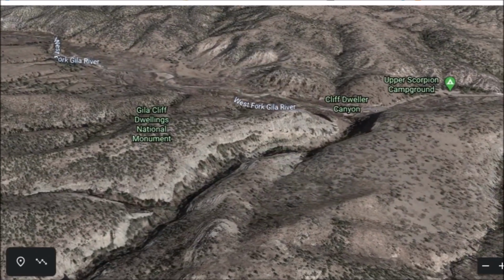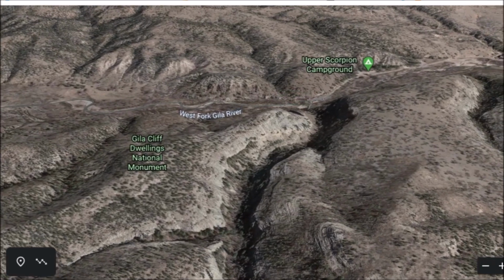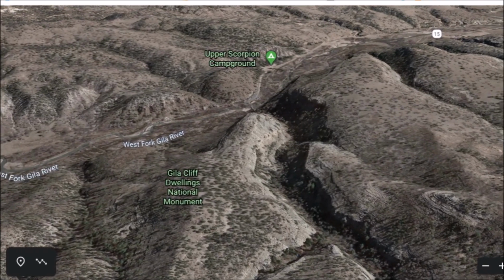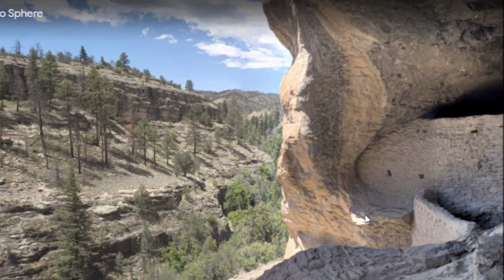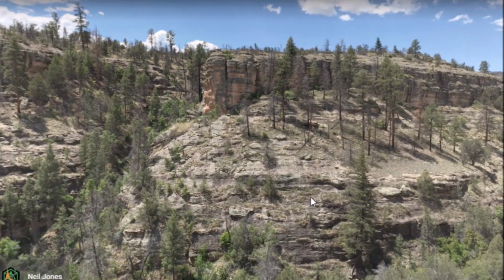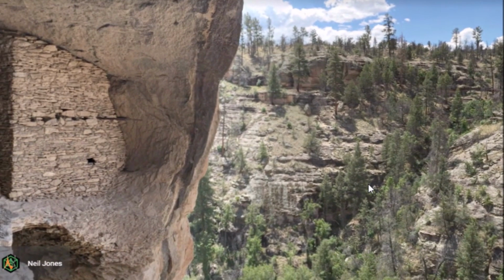A lot of the cliff dwelling videos that I have made, I did about 4 years ago. Mesa Verde and I believe Montezuma's Castle and a few others. But right down here, Gila Cliff Dwellings, let's go take a look at these. Here is a good look from inside one of the rock shelters, and then out the surrounding terrain. Pretty cool place to live, to hang out.